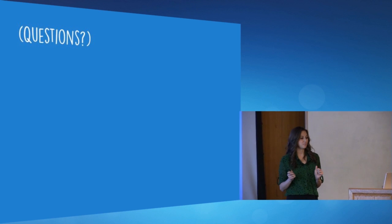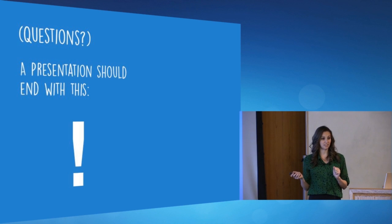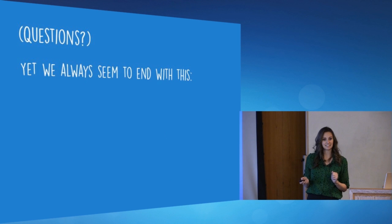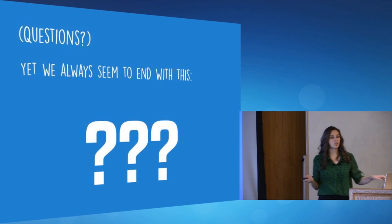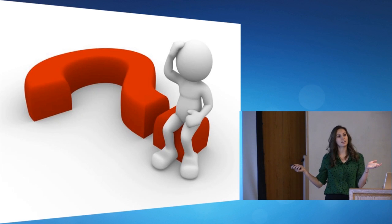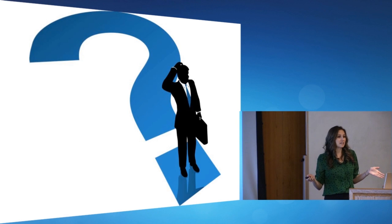This is the one that drives me the most nuts overall, is the question slide. A presentation should end making the audience feel like this or even like this. And yet, 80% of the time, we decide that we want to end a presentation like this. And even more so, we end it with these faceless, sad, forlorn clip art. What is going on here? I don't know. That's not the lasting impression you want people to leave your presentation with.